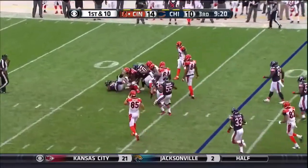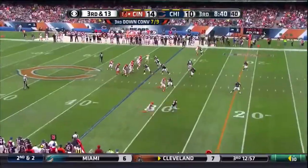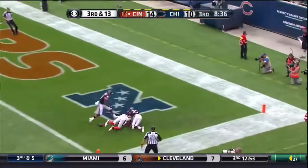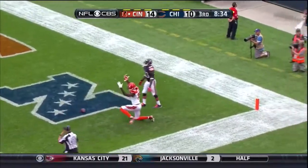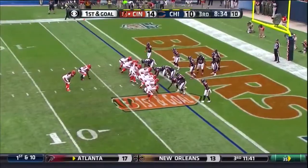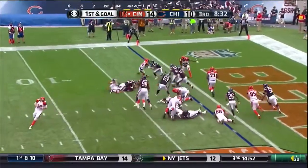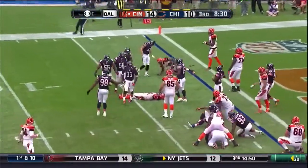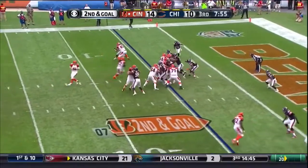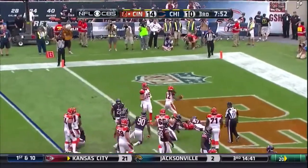Well, make a tackle behind the line on first down. Stop the run. Third and 13, and down the field they go, and a flag comes. Pass interference, number 33, defense. Everybody in tight. They'll go three wide. And they'll drop him back near the five. Back to Green Ellis. Up the middle he goes, and he pounds it across for the touchdown.